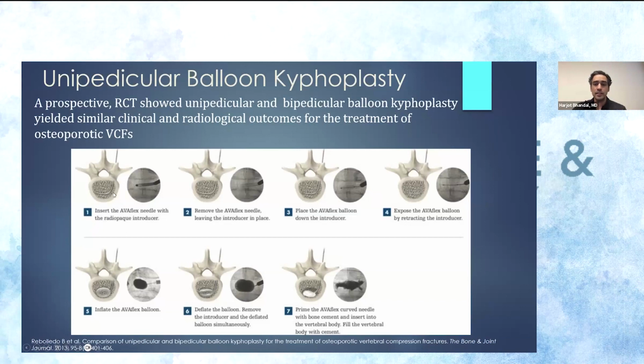The process of the unipedicular approach is basically the same thing. You're just accessing the pedicle on one side, and then you insert the needle and make sure you're across midline when you're placing that needle. That way you'll get really good coverage of the balloon on both sides of the vertebral body.